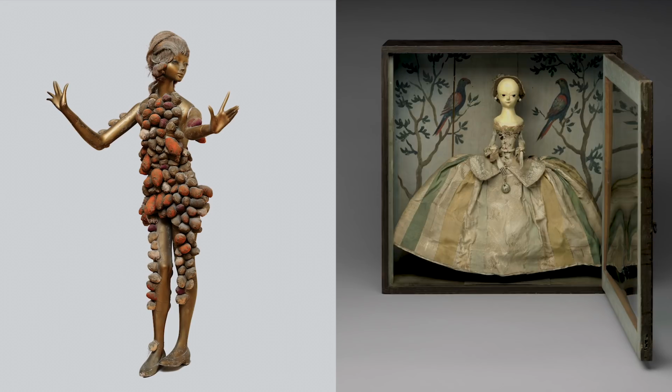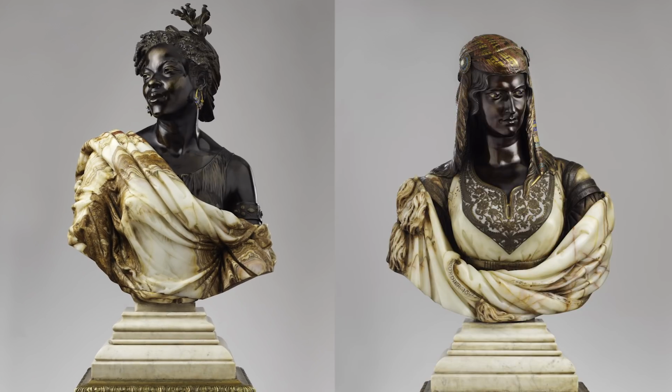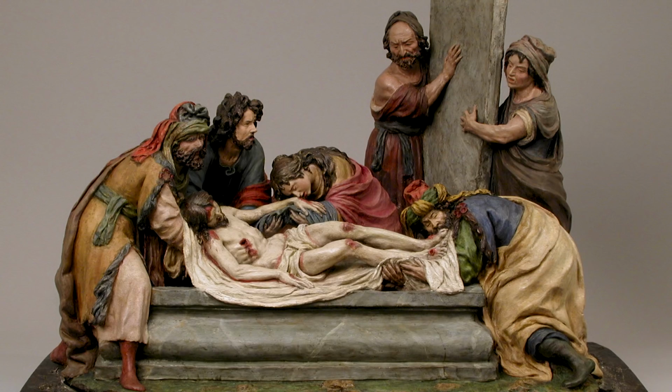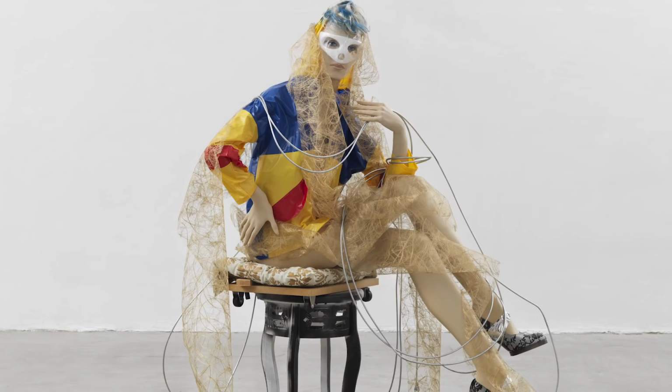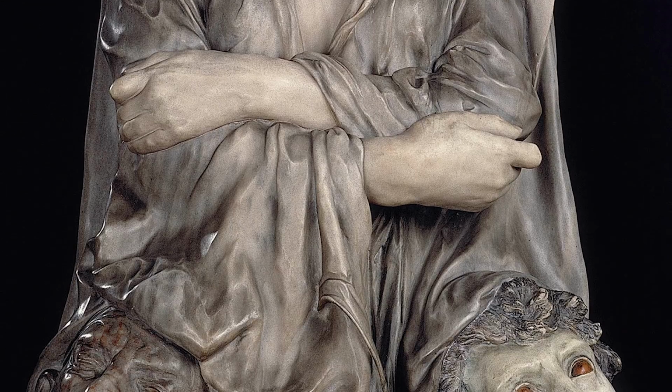It is an extraordinary urge that creative people have to create simulacras of ourselves. So what we do in the exhibition is we explore that. We're looking at all the tactics that artists use to really convince the viewer that what they're seeing is an alive human being, or sometimes a profoundly dead one.